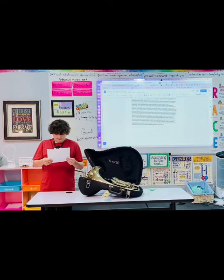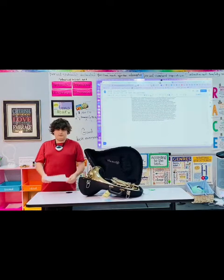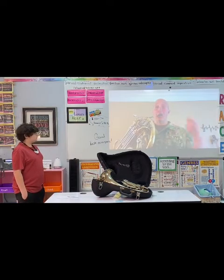While it stayed lower than the first, the tradition is used today in many orchestrations, and the horn section consists of high horns being the first and third, and the low horns being the second and fourth. Love the French horn.